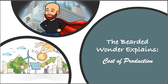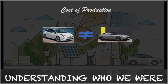This time we are looking at the cost of production, some of these other factors that might go into price. So, supply and demand, competition and scarcity, these are all factors that determine price, but it's not as simple as just knowing one or the other. You kind of have to look at all of it.